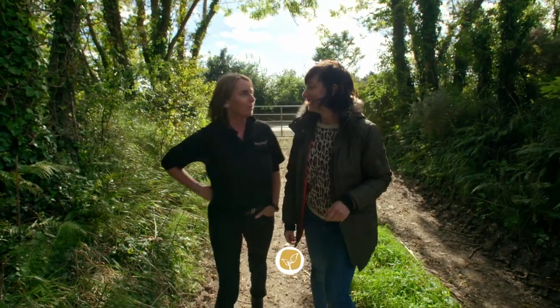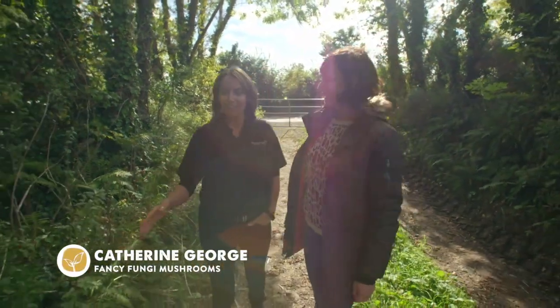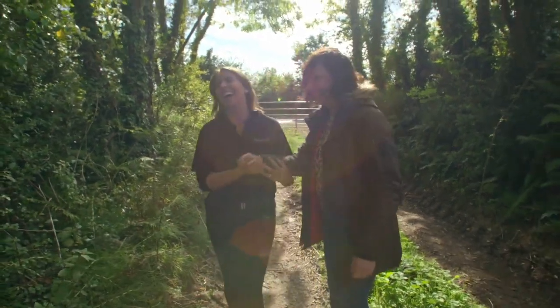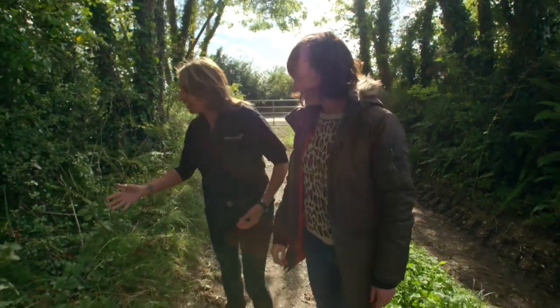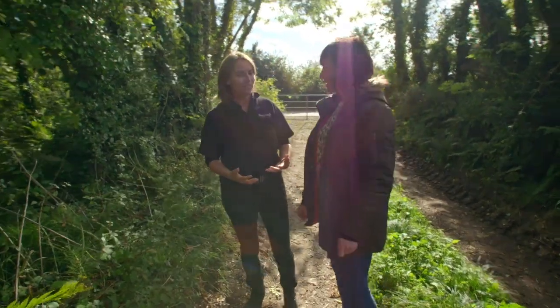For us, I suppose it started about 20 years ago. We used to come for walks down in the local forest and places like this with our dog, and we'd be picking up mushrooms. Oh my God, they're everywhere. We'd be picking up mushrooms off the side of the ditch and thinking, gosh, these are fabulous. Let's bring them into one of the restaurants and see what can we do with these?